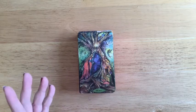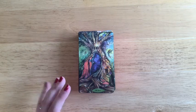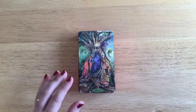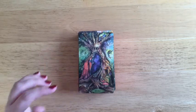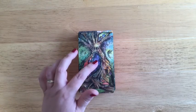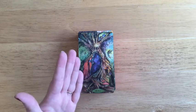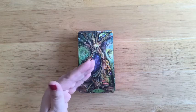And here we are with the Fool. This is a gorgeous Fool card. I mean, look at this. This has got to be, it must be my favourite Fool ever. We've got this lovely tree with an opening going into it, and this person, the Fool, and we have a female Fool, what is she going to find if she goes through there? What is she going to step into?